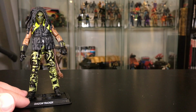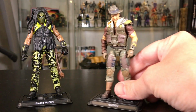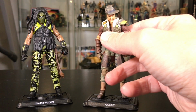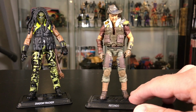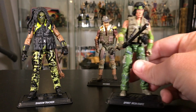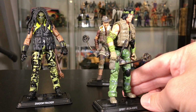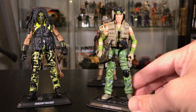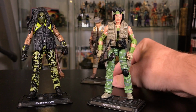I'm going to show you guys a couple people I think could give Shadow Tracker a run for his money in the jungle. Recondo, Pursuit of Cobra Recondo, I think would be very adept in the same environment, so I think he would be a good opposition. And Spirit Iron Knife, also adept at the compound bow, same compound bow we saw with Shadow Tracker, although a little bit of a different paint app on there. And yeah, Spirit is awesome. I think he would do very well.